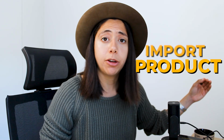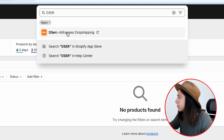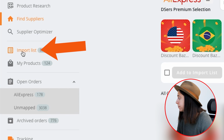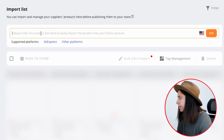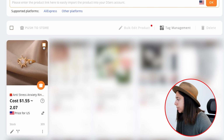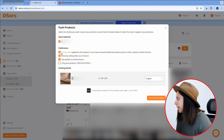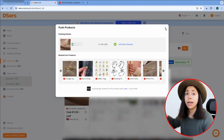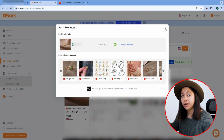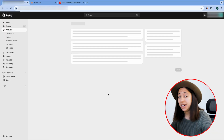In order to import the product onto my Shopify store, I like to use an app called DSers. It's absolutely free. So if you don't have it, make sure to download it in the Shopify app store. In order to import your product, simply go to import list, and then you can simply put in the link over here, press OK, and the product has been imported. Last step is to select it and click on push to store, and then make sure to select all of these and push to store. All right, perfect. The import has been completed. So now just go to your Shopify and go to your products, and you can see it's right there.